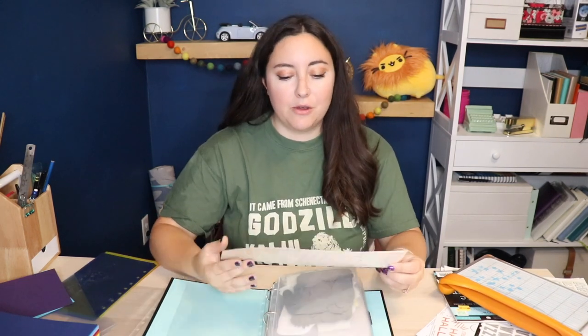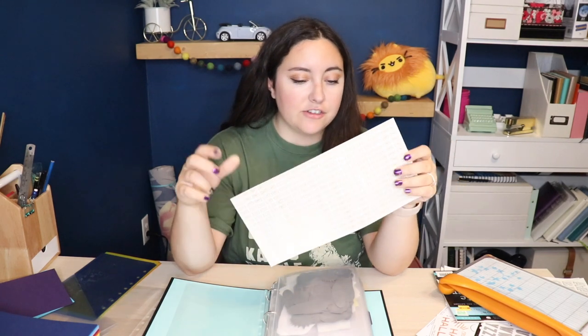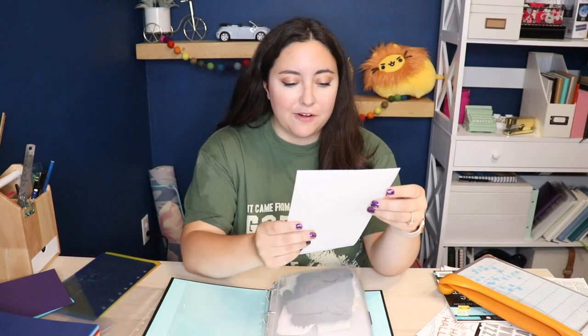So I knew there was no way around it. I'm just gonna take these very long letter sheets and cut them in half, just being really careful not to cut the actual stickers. So I've put all the stickers that I wanna put in my binder. It's full. It's definitely full.